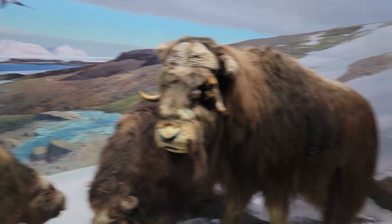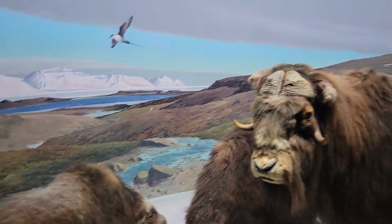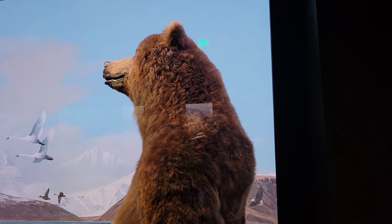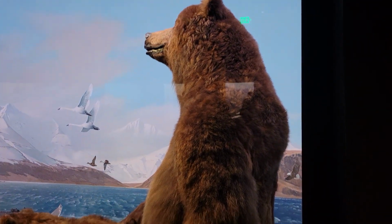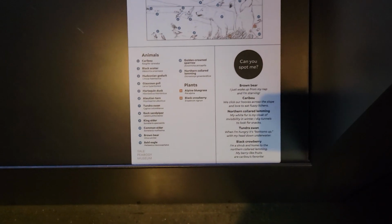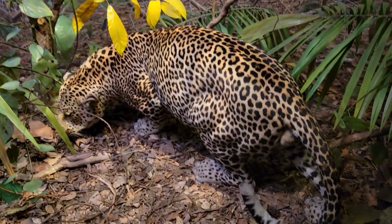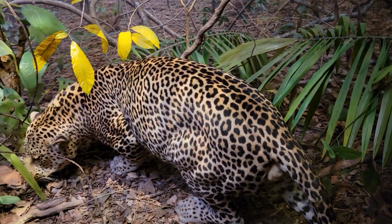So these are actually real animals, they're just stuffed. They're not fake. Pretty cool background. Massive, man. I think brown bears are the biggest, right? They're bigger than black bears, right? They're bigger? Oh my God. Yeah, that's real. You could tell. Can't fake that.